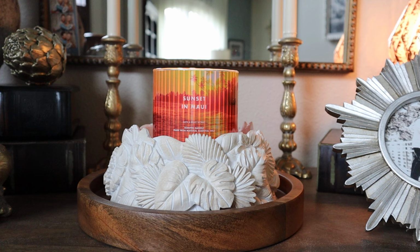Okay, so they say that this smells like watching the sun go down over fruity island drinks. That sounds delightful, right? Who wouldn't want to watch a sunset with a Mai Tai or a daiquiri in their hands? It sounds like a good time to me. Okay, fragrance notes are pretty simple and straightforward: sun-kissed papaya, hibiscus flowers, and ripe pineapple.